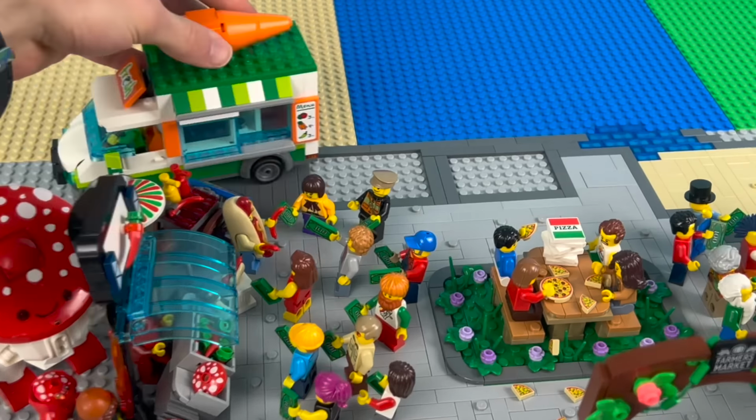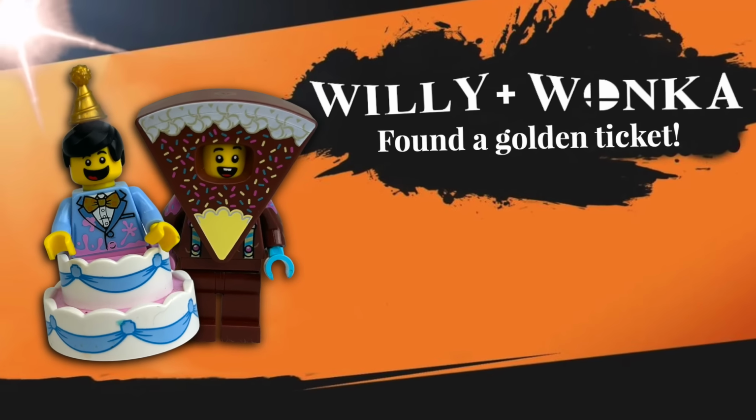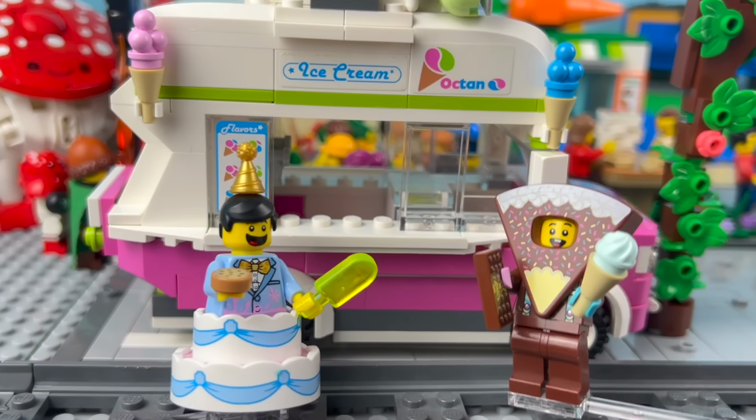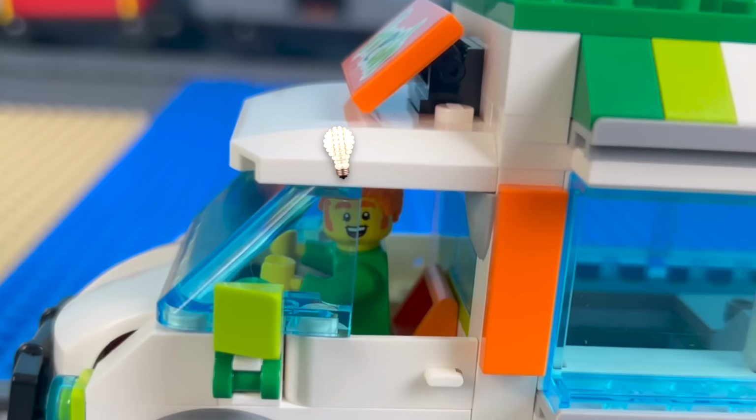He even got kicked out of his parking space since it's reserved for even more competition, Willy and Wonka, with their ice cream truck selling all sorts of delicious and lucrative desserts. The perfect opportunity for Garrett to get in on.